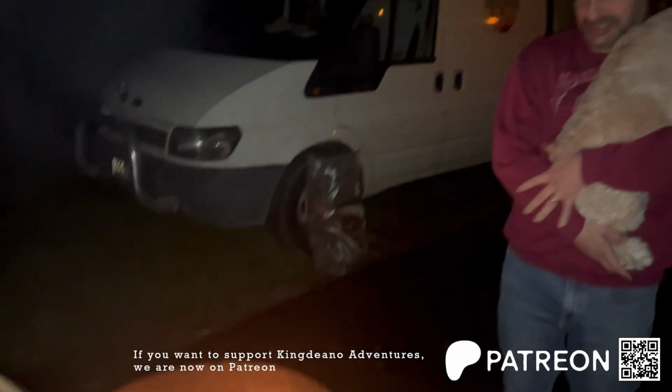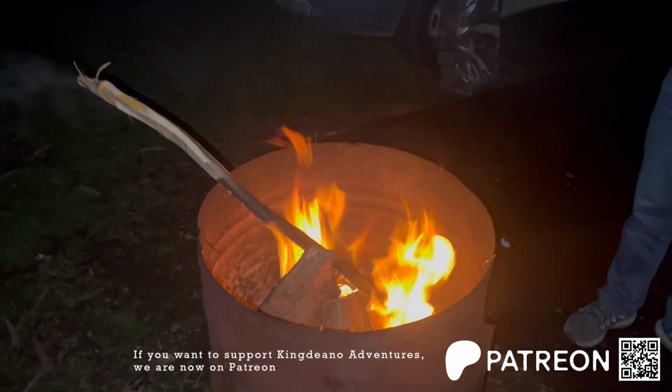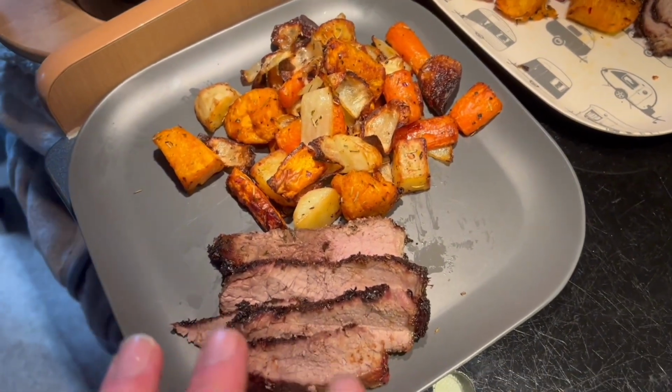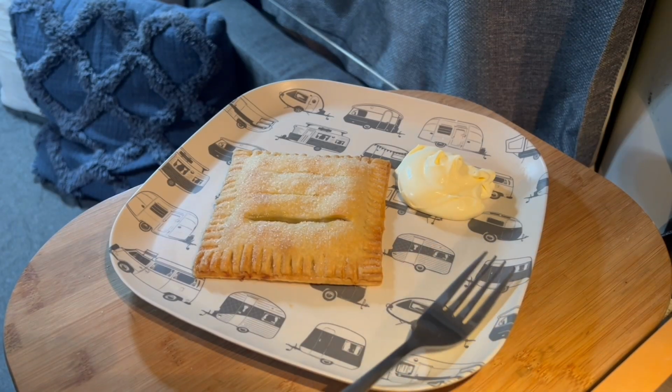Before dinner was ready, I lit the fire and Adam came out. We warmed up in front of it before heading in and dishing up dinner. The roast turned out fantastic. Then I whipped up an apple pie pocket for Adam for dessert that he loved.